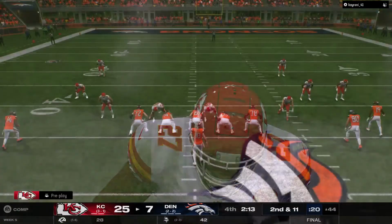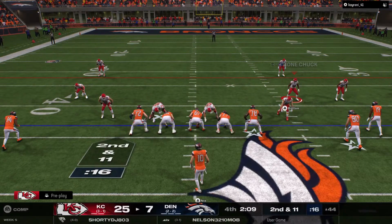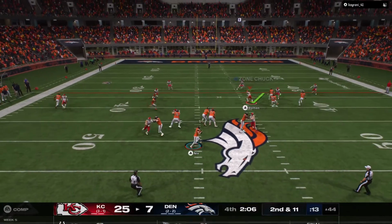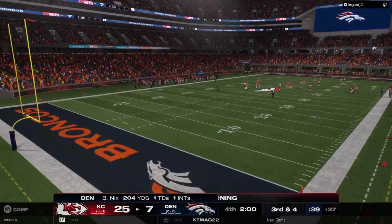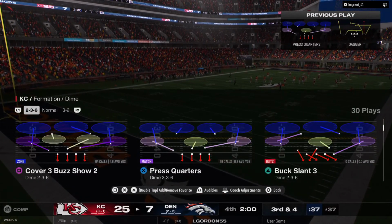Made the quick throw there outside the numbers, and you can feel the thought process. They just wanted to get in his hands and let him make a play. But how about the job they did defensively to keep him bottled up? Instead, they tackle him for a loss. Open man, and again it's Sutton. That's good. The completion there for 7 yards, and it's 3rd and 4 now.